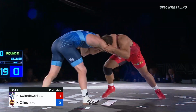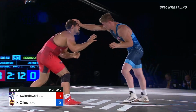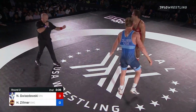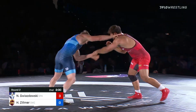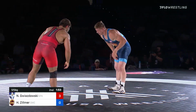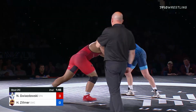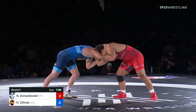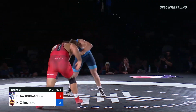Right hand, Lizzie, you got it! Club from Nick Gwiazdowski as we're coming up on 2:10 to go. And we're going to break with 2 minutes left now. Shot attempt from Hayden Zillmer, more of a fake than anything. And looking for another single leg is Nick Gwiazdowski, trying to continue to work that right side single. Now elbow control. Zillmer's not been able to get any offense going as we're coming up on a minute 40 now. Club and sweep attempt, but able to square up no problems, Nick Gwiazdowski.